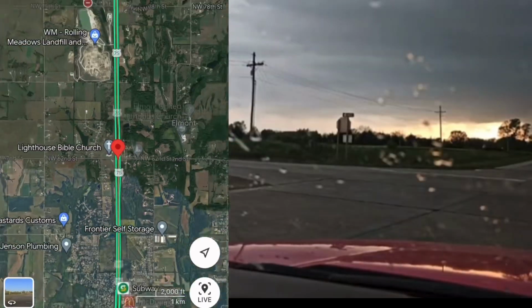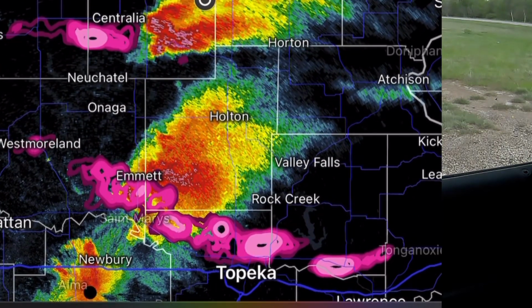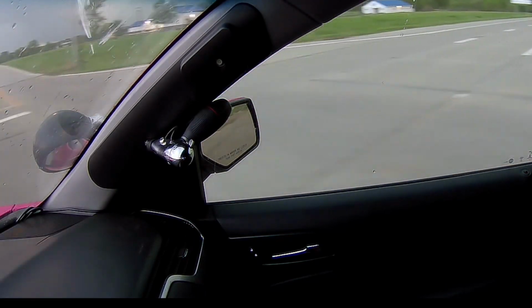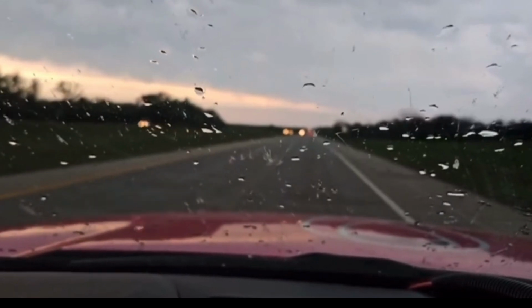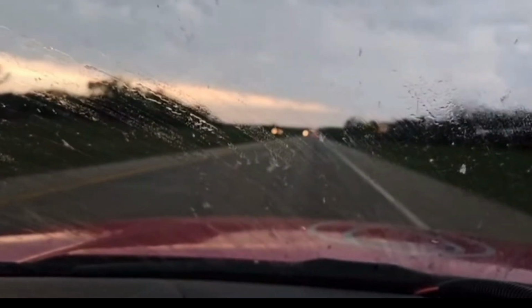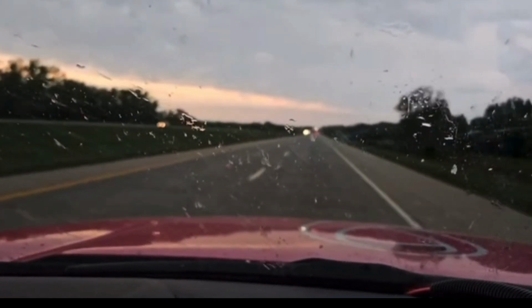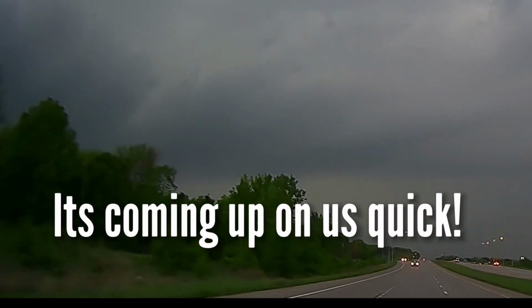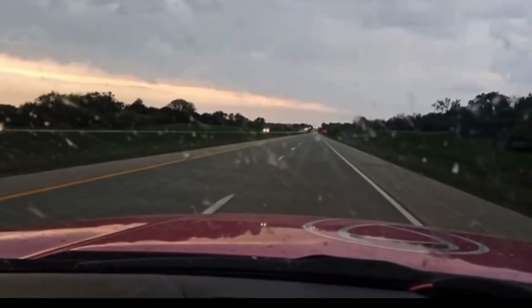Tornado warning, Topeka. Okay, I'm abandoning ship, guys. We're going southbound. Forget this. I'm going south. All of Topeka is in a tornado warning right now. We have major rotation. Moving southeast. God, I don't like this.